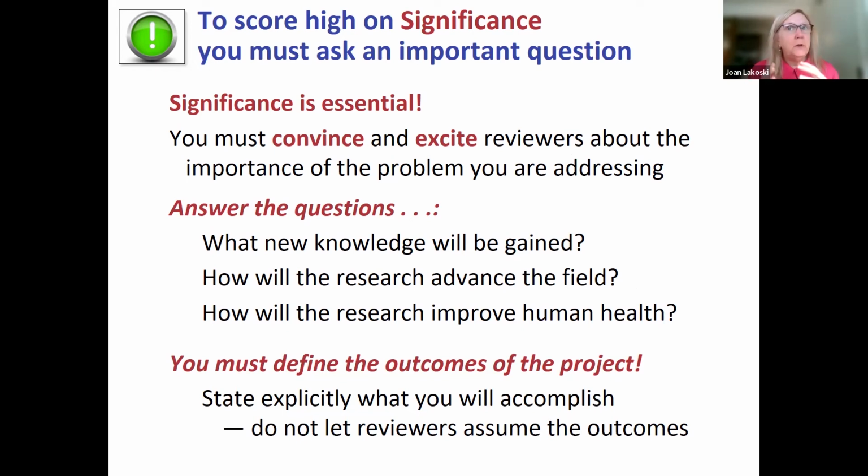Most of all, you must, even in your significance section, make sure it's explicit what you will accomplish, the outcomes, the endpoints, what you will contribute. If you don't do that, your reviewers will come up with their own answer and it may not be actually the answer you were hoping for.